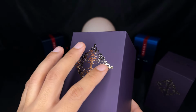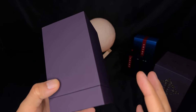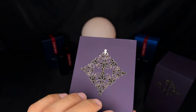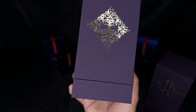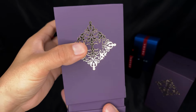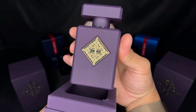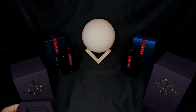Just love the detail that the packaging has. It's just initial bottles, and the packaging is just so simplistic but so elegant at the same time. Okay, let's get this open. Let's pretend like y'all didn't already see the bottle. Do notice a little damage here, but I don't mind.